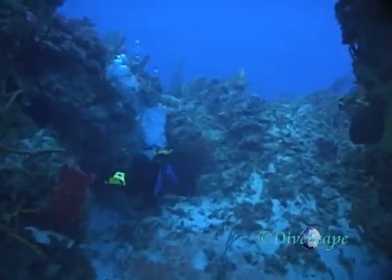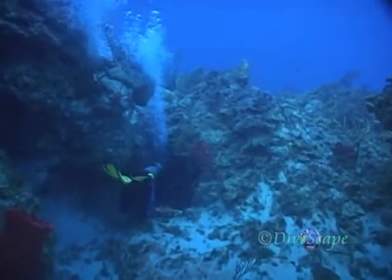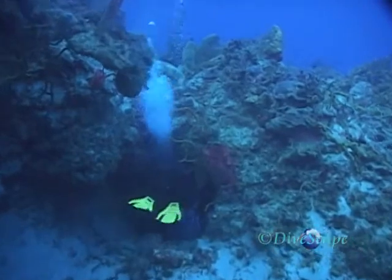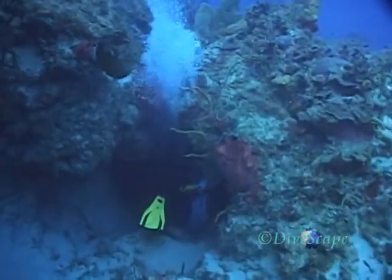At depths exceeding 80 feet, the exploration of this area requires a careful maintenance of buoyancy, a conservative consumption of air, and particular attention to dive time.